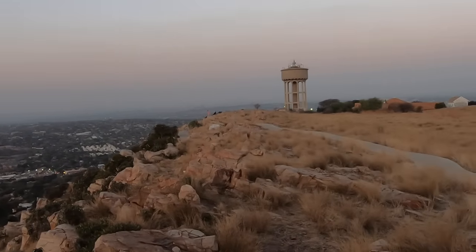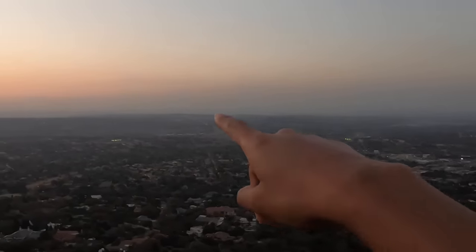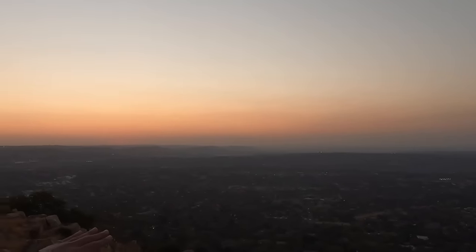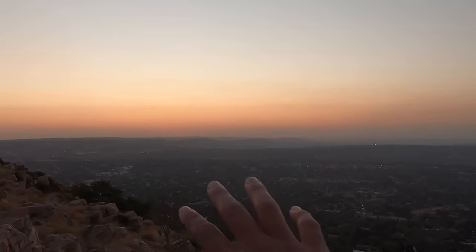This area where we're at is called Northcliff. That over there is Cresta Mall around there. This side, that road is heading to Honeydew. And then here we have the sunset. And here we have the south of Johannesburg.